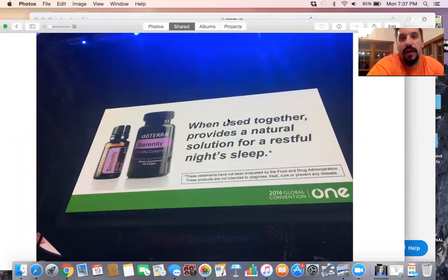This is where doTERRA is really trying to get heads and shoulders above all the other direct sales companies out there, because doTERRA still prides itself as not only an essential oil company, but really a science-based essential oil company. Super exciting. There were at least 3 or 4 other presenters who talked about their particular scientific studies that we might talk about here in the future. Every one of them is going to be published in mainstream journals.